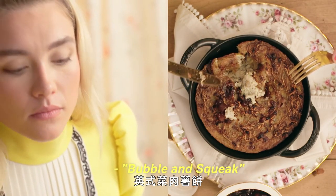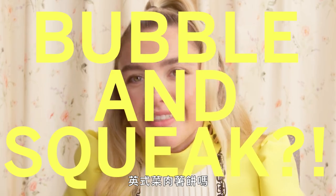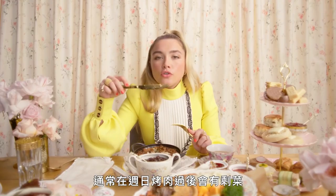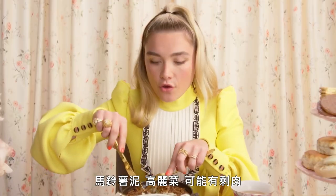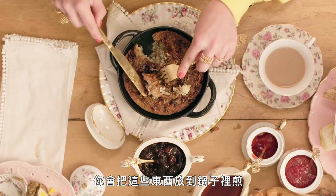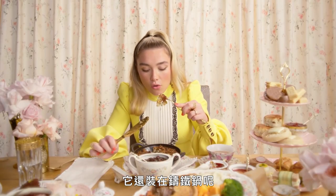What is it? Bubble and squeak. Bubble and squeak? Well, this is a fancy bubble and squeak. The idea behind bubble and squeak is usually the day after a roast and there's leftovers. Mashed potato, cabbage, meat if you have it, you put it in the pan and you fry it. But this is fancy.